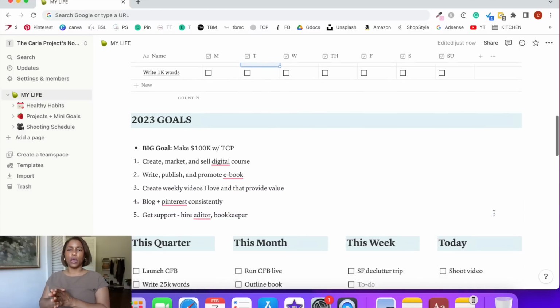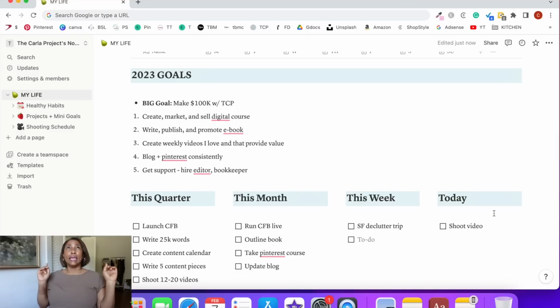All right, goals. So I went to this really great business conference in November of last year. And this is the goal setting process that they walked us through. You pick one big goal for the year. Because it was a business conference, we picked a monetary goal. So I'm picking this for the Carla project, which is everything from my YouTube channel to the blog that I run and my newsletter. And now I have a digital course called Clutter-Free Bootcamp. I'll be running it live again later this year. We're in the second month of it.